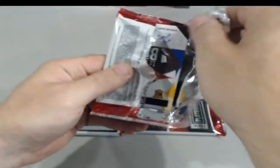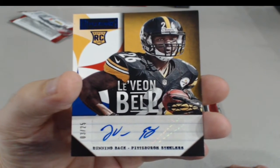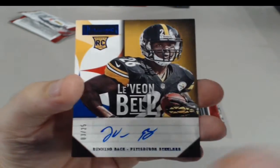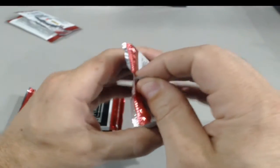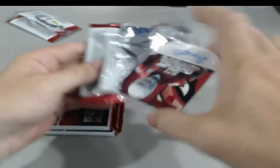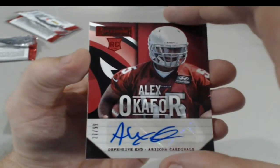All right, guys, let's get it going. Well, it's a great way to start when you pull a Le'Veon Bell rookie autograph to 25. Nice hit. Great way to start it. I'm sure that's who you were going for. All right, fellas. After that, we don't have a base card. We got a redemption, an extra hit to 99, Alex Okafor, Shady 76.